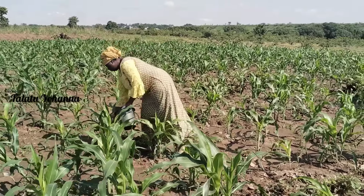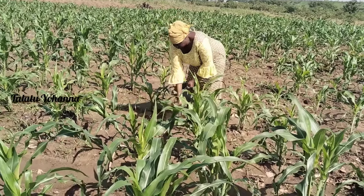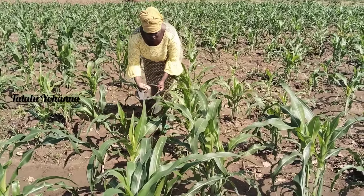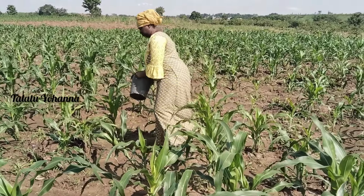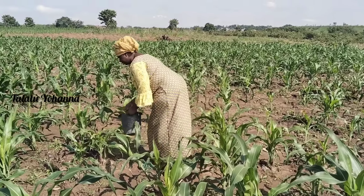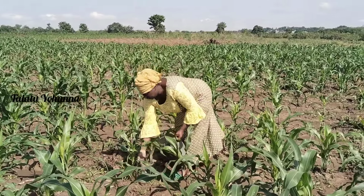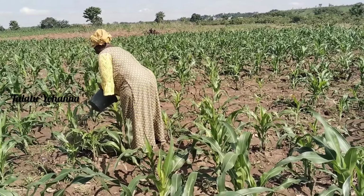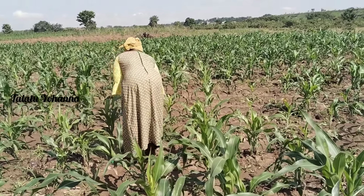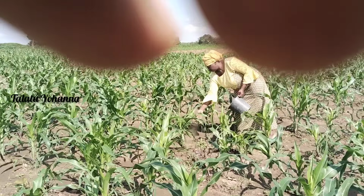So, we are going to look at tips for starting your own maize farm. If you are thinking of doing this too, start small. Use just a plot or two from your land. Maize takes about 90 days to mature. That is just 3 months. Yes, 3 months to mature.